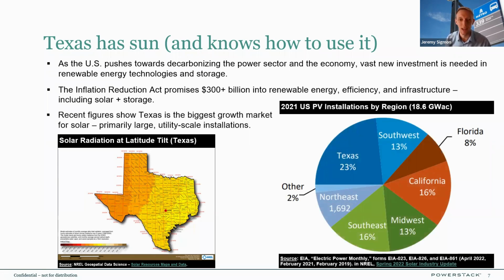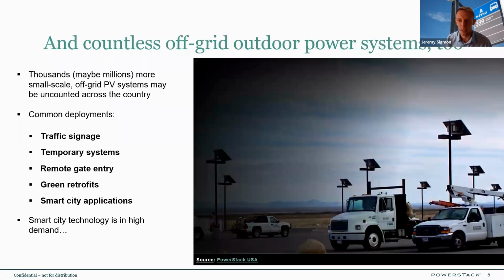And what we have from recent data from the Energy Information Administration and also from NREL, the National Renewable Energy Laboratory, is that a large chunk of the US solar deployments are happening in Texas. Now, that's primarily at the large utility scale, but it's impressive for us here in Texas because it puts us ahead of California on one of many, many metrics. And that's always a point of pride.